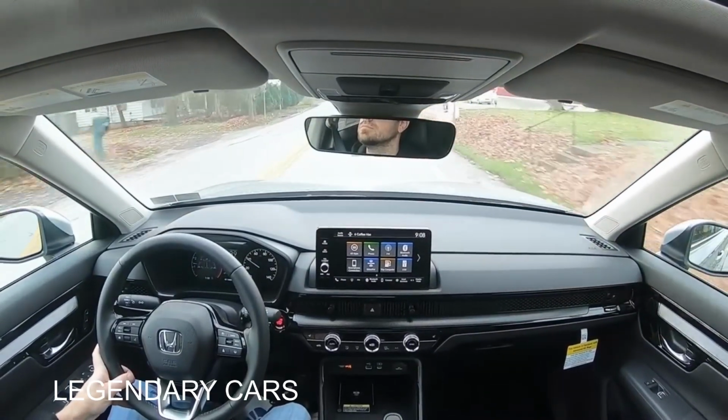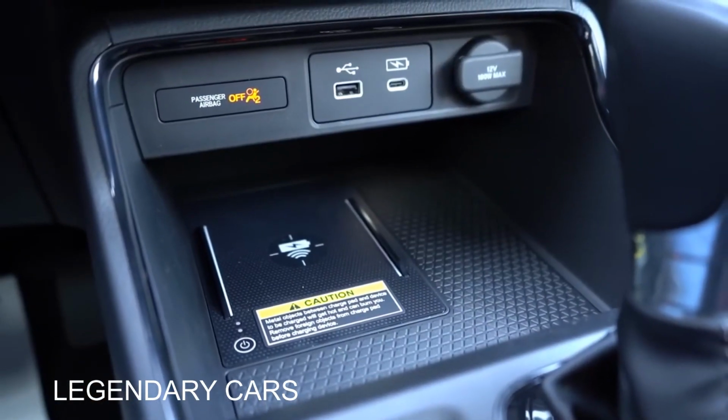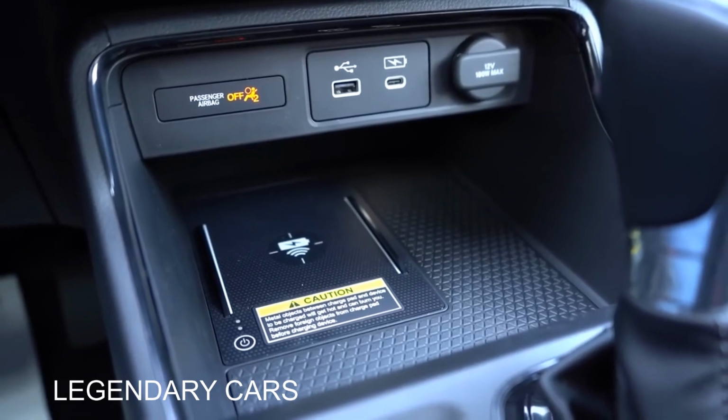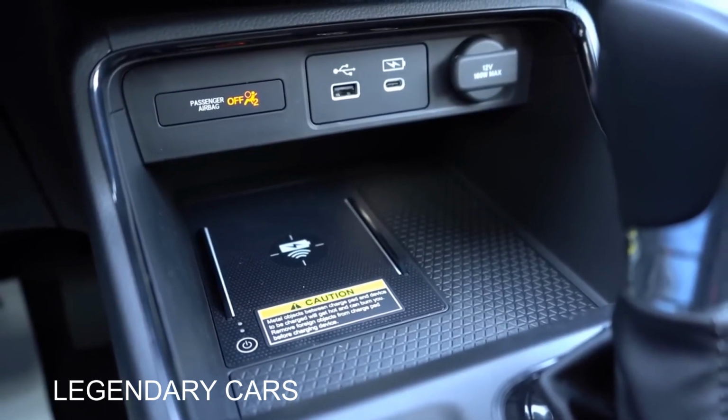Auto-dimming rear view mirror for the EXL and Touring trim levels, wireless phone charger for the EXL and Touring trim levels as well, and that's going to be located just in front of the shifter here. But in addition to that, you do have a USB charging port, regular phone charging port, 12-volt power outlet.